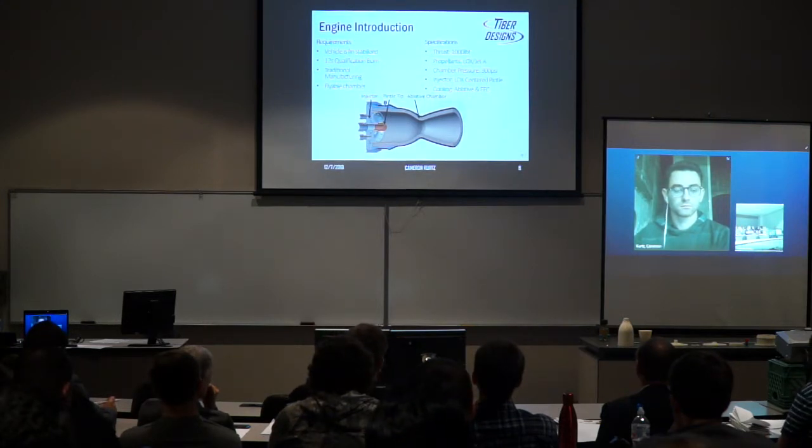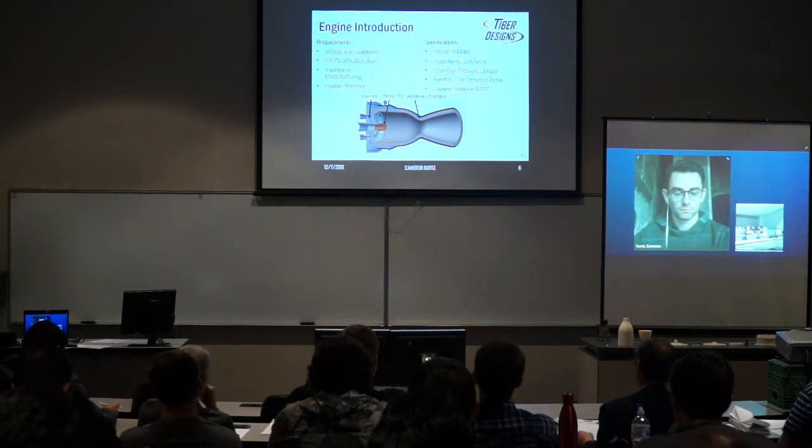On top of this, we're going to film cool, FFC, meaning that we take some percentage of the fuel and inject it onto the chamber wall. And this is also going to create another insulating barrier between the hot combustion gases and the chamber.